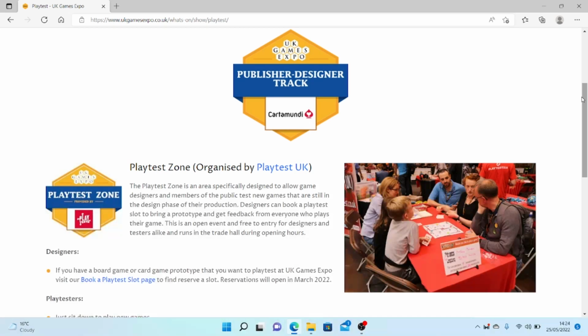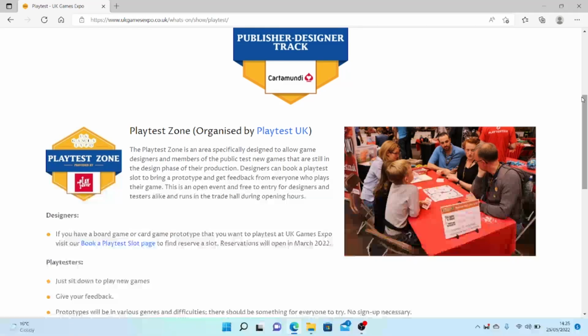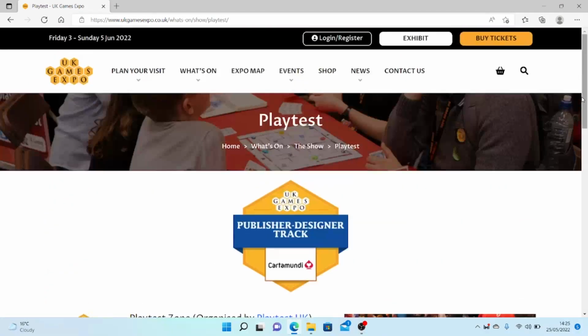Bear in mind, these people have worked a lot to get these playtest zones and to get these areas and to be able to put the games on the table. Yes, it might not be the perfect finished artwork that you expect to see on Kickstarter, but you could potentially influence that game to get it to Kickstarter and to get it the exposure it needs. And if it does really well, it could win one of the UK Games Expo awards.